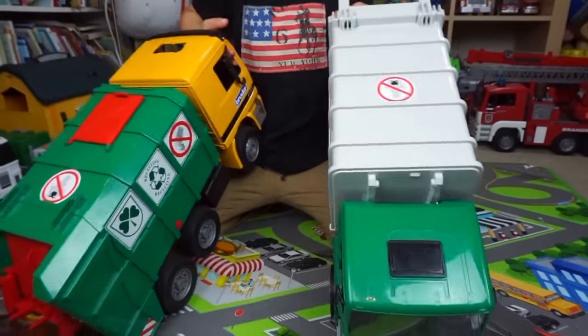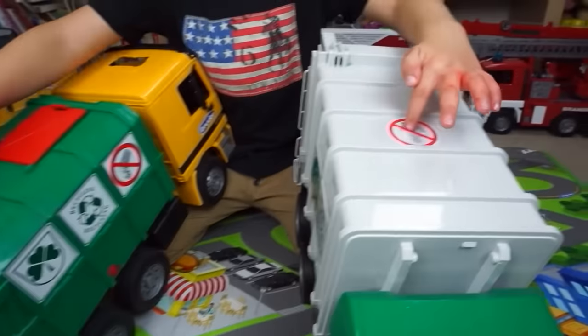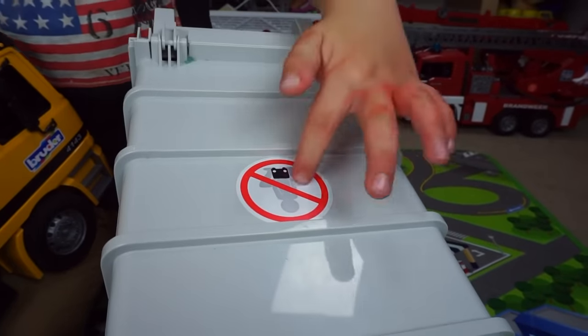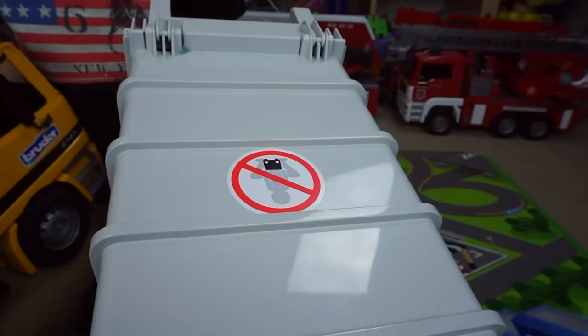I wanna show you something. They're green and gold and red and gray. Look at these. What does that mean, Jack? Those stickers mean you can't ride on them. Yes, you're not supposed to ride on these toys.